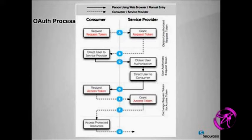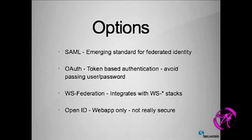How many of you here are aware that when you sign up for an Amazon or Rackspace account, you get a certificate? Okay, you don't get a username and password. That's important. You'll see why in a couple of slides here.